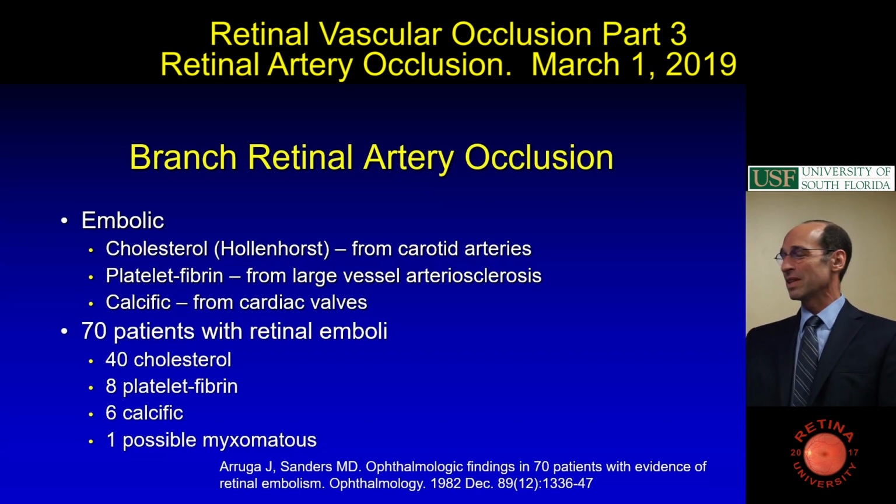So anyway, there's an old paper on different types of emboli that I pulled. Most of them are cholesterol. They tend to be mostly cholesterol, some fibrin, some calcific.